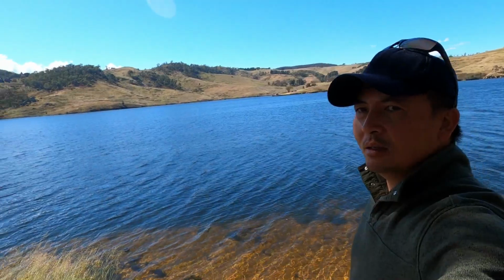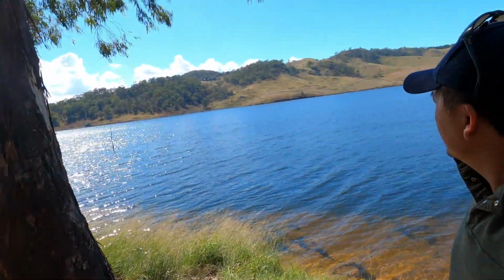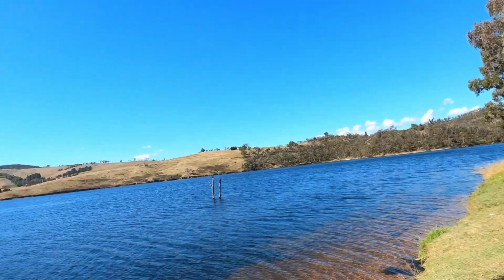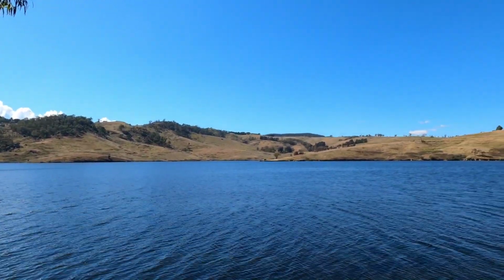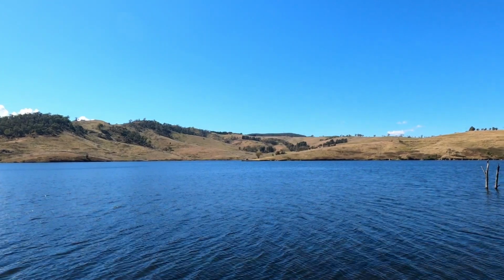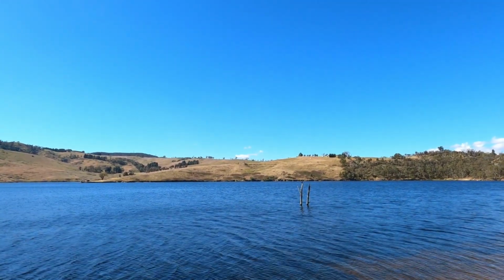I'll just give you a quick panoramic view of Lake Lyell. Just in the background there, the lake goes all the way up past that bend, and it flows into the Cox River, and just down that way where my finger is, that's where they dam it off. As you can see, there are beautiful farmlands surrounding, rolling hills, and just right opposite where you see those cars, that's actually a free campground. I've never been there, but I think it's 4-wheel drive access only, and you can camp there if you don't want to pay, but there are no amenities, no running water, and no showers or toilets.